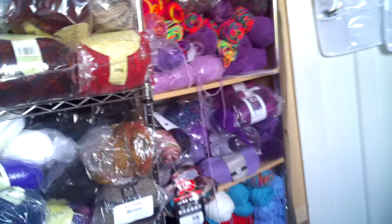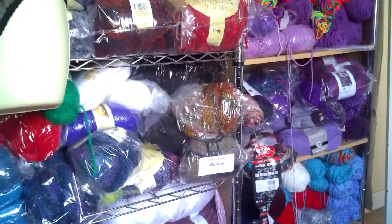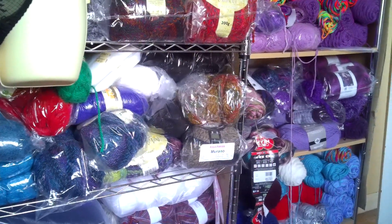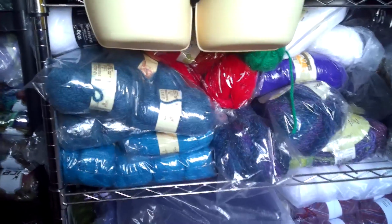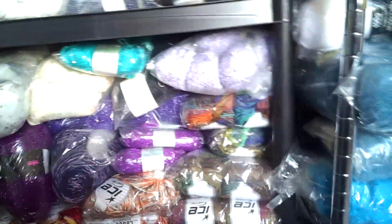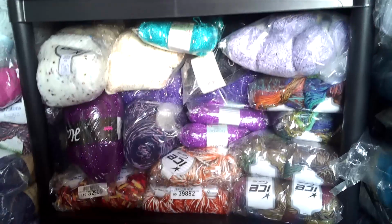Right, underneath here again there's more of the marble chunky. There's also some brush chunky of Peyton's there. And we get to more, mostly ice yarns. I'm trying to move my stool and it's not doing it. Mostly ice yarns. Again, we've got fancy stuff. And, you know, glittery things.